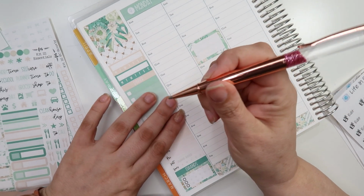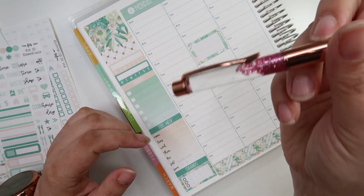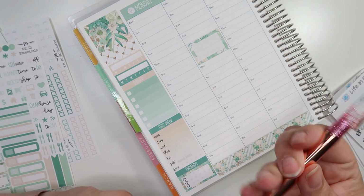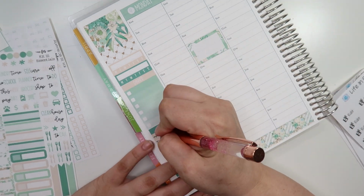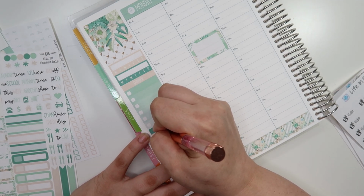I'm just going to use this ballpoint pen. Got this from Amazon. It's one of these floaty glittery ones, which makes me so happy. So yeah, for Monday, grocery haul.